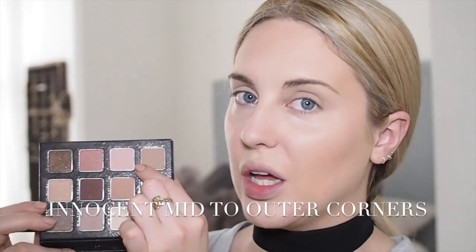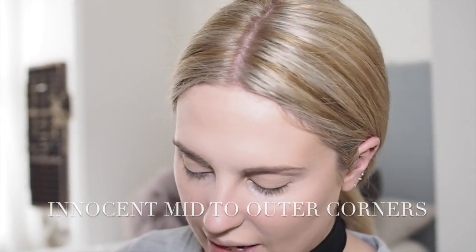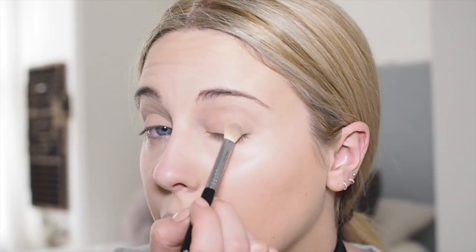This one is Innocent, and it's not really showing up on camera, but it's like a dark, dirty blush colour. And again, I'm just using my E45. I'm just going to take this on the outer corners.